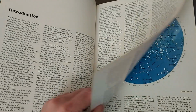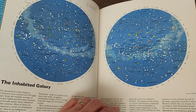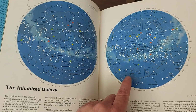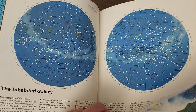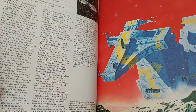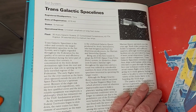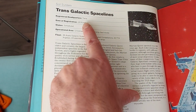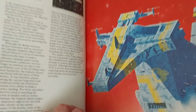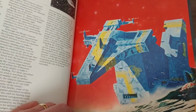Lengthy old introduction. The inhabited galaxy. Back when I bought this, I don't care, I don't want star maps. I want spaceships. And bam, Space Cow. The transgalactic space lines. Terra is where they come from. Okay, who's this? Angus McKie, it looks like. Nope. Trevor Webb. That is truly a space cow.